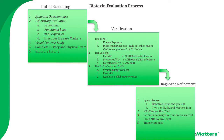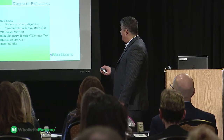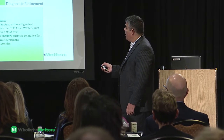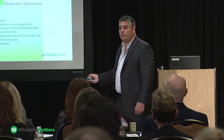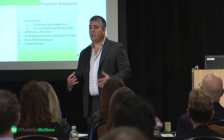And then finally, tier 3, confirmation, 2 of 3. Their symptoms get better when you treat them. They pass their visual test with adequate therapy, and they have resolution of laboratory markers. So you have verification that, in fact, what you're doing is working and they're improving. And then you do your diagnostic refinement. So you say, okay, well, yeah, they're exposed and they meet criteria, but what was the exposure? Well, the 2 big ones in this category, and there are others, will be tick-borne illnesses and mold.